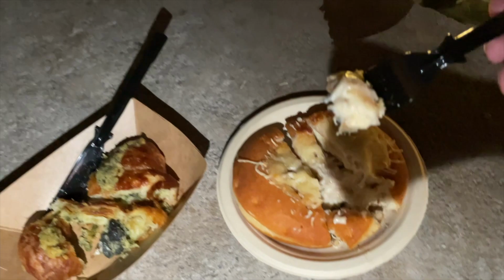So first, we're going to try the baguette. This does not have escargot on it, does it? Nope, this is just all cheese. I don't usually give her the breading because it has gluten, but she can have a sample of it. And then she's just going to eat the cheese from the inside. And then we're going to try.